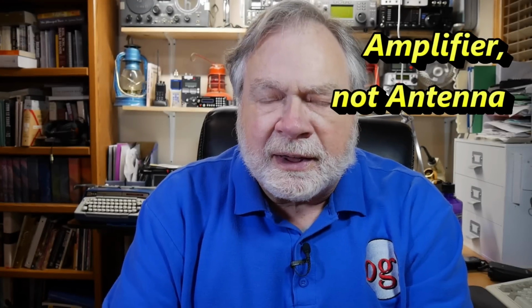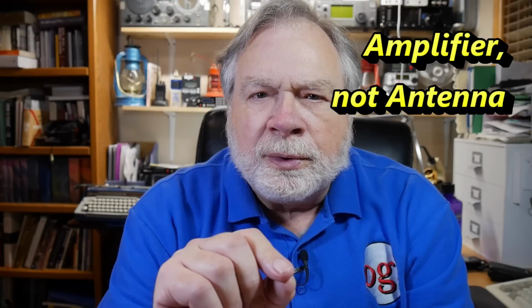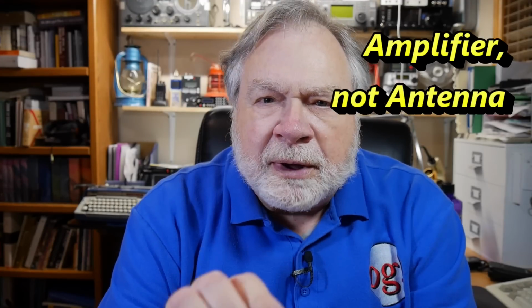Now, I've often said that what you should do is make sure you have a better antenna, and only then would you look at an amplifier. Here is the general rule. If you can hear people, but they can't hear you, and if this occurs repeatedly, it's time to consider an amplifier. You can't work somebody that you can't hear, but if you can hear them and can't work them, time to look at an amplifier. Now, the question for today comes from James Adams.